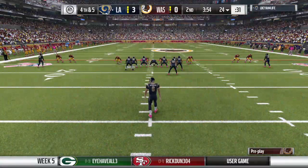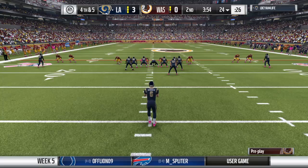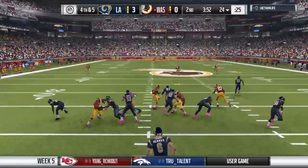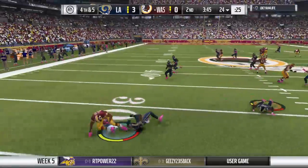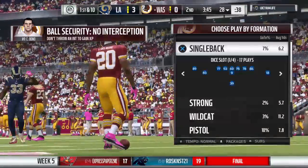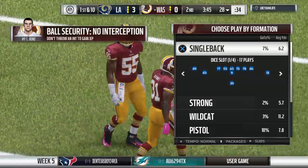So on 4th down, here's Johnny Hecker to punt it away. This is taken at the 18. Well, that's going to go in the books as a 55-yard punt. Well done. And the Redskins will take possession with a 1st and 10.